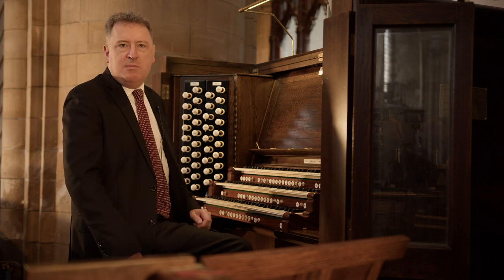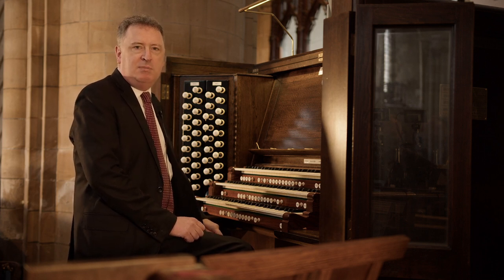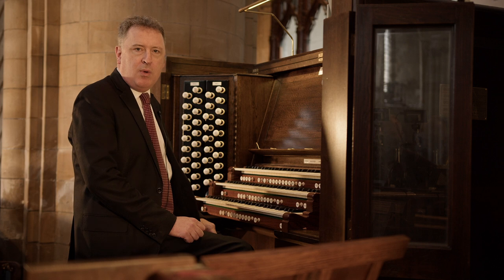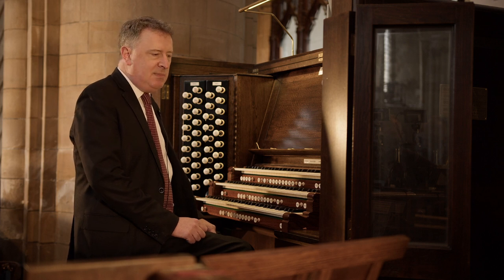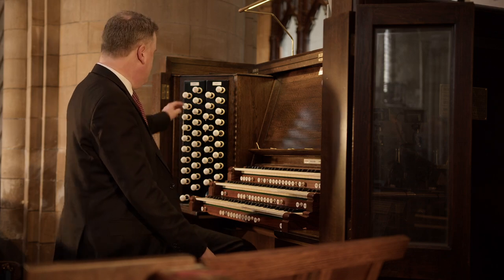When this organ was being rebuilt, we were given a nice surprise because space had been very, very tight and we were quite worried about it. The organ designers were worried about space. But during the project, it became clear that there was room, after all, for this.